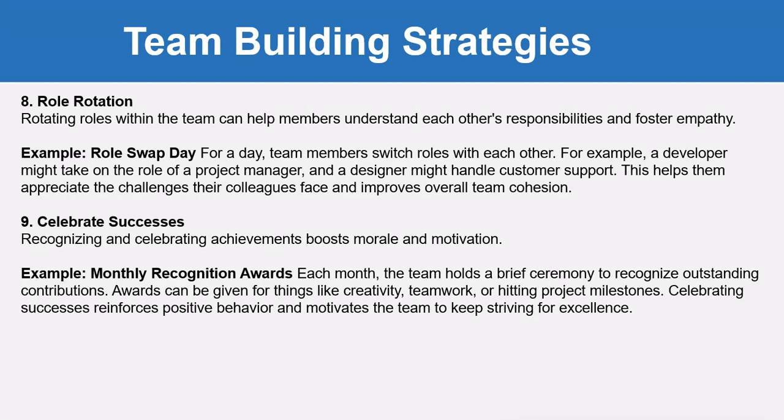Then role rotation. Rotating roles within the team can help members understand each other's responsibilities and foster empathy. For example, a role swap day. For a day, team members switch roles with each other. For example, a developer might take on the role of a project manager and a designer might handle customer support. This helps them appreciate the challenges their colleagues face and improves overall team cohesion.